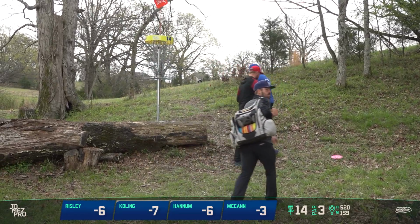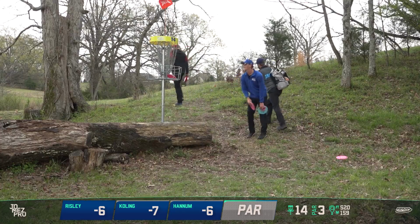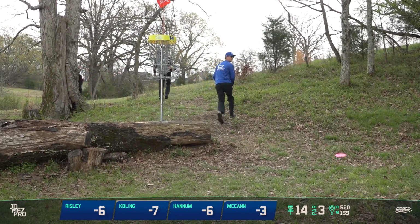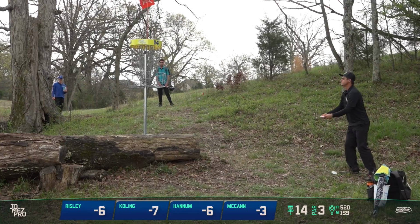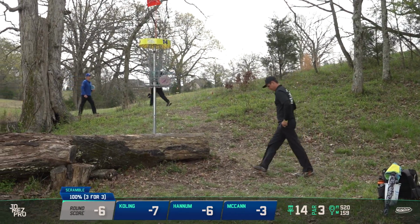I'm surprised to see that 12% of the field actually birdied this hole. I mean, that's quite a few players, considering how difficult it is to control the flight for that long of a distance. Seppo Paju in my group put it like 10 feet past the basket. It was pretty cool. That's just so pretty to watch.